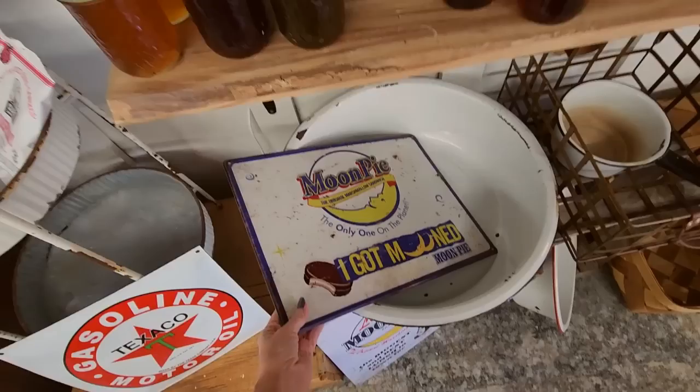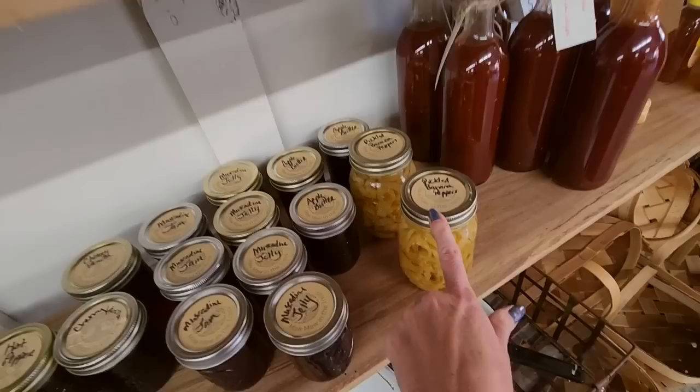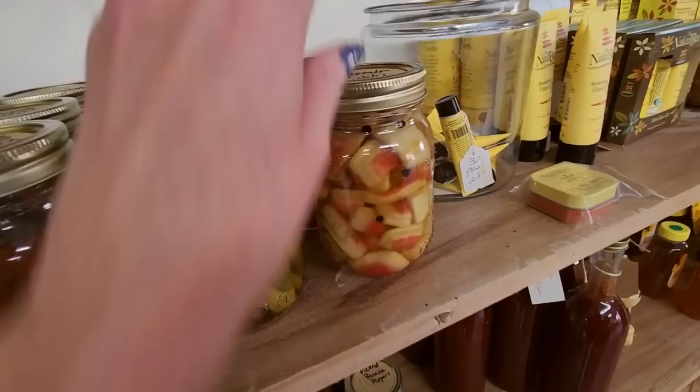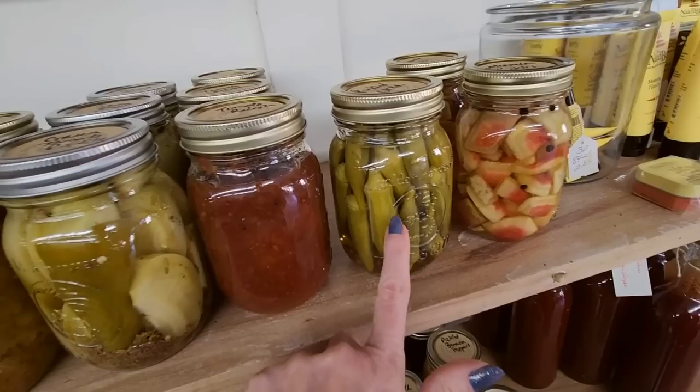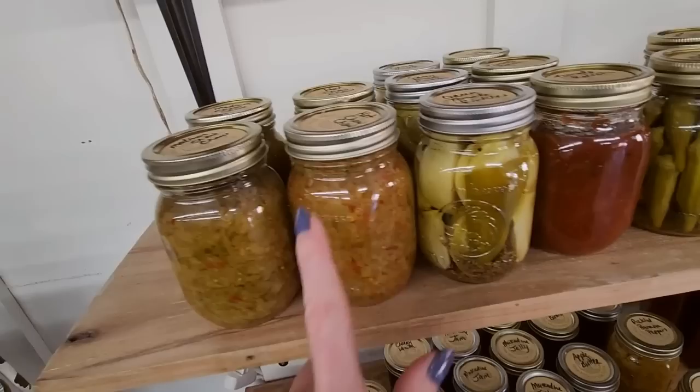You can get jellies. Here's a muscadine jelly. There are a lot of muscadine grapes in this area. Muscadine jelly, apple butter, pickled banana peppers. What's this? Watermelon pickles. I have never seen that. Pickled okra. I like fried okra. I've never had pickled okra. Tomato relish, green tomato pickles. Look at the slices of tomato. Hot chow chow, medium chow chow.